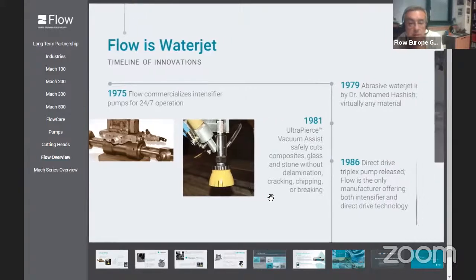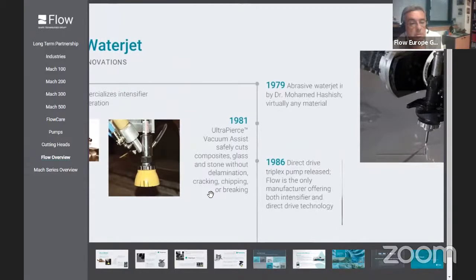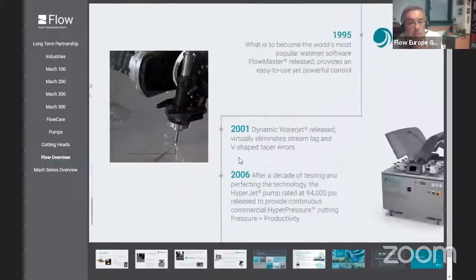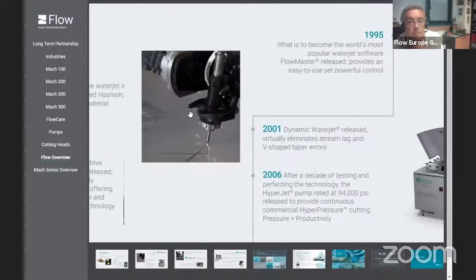One of them, as you can see there, in 1981, was the Ultra Pierce, which is key to produce good holes in the middle of stone slabs or glass plates, because we assure that we're not going to break the fragile materials. From there, we have been doing everything we could to really produce better parts.